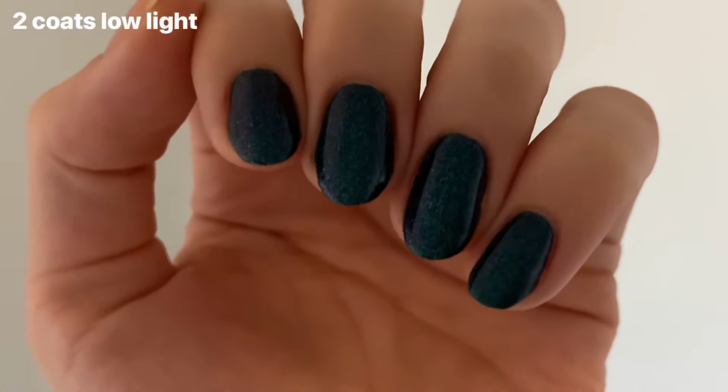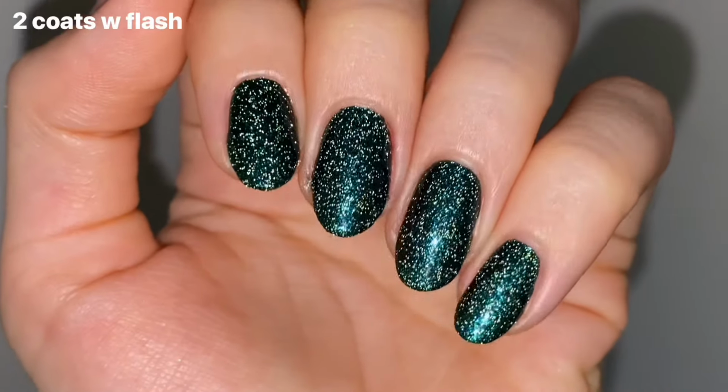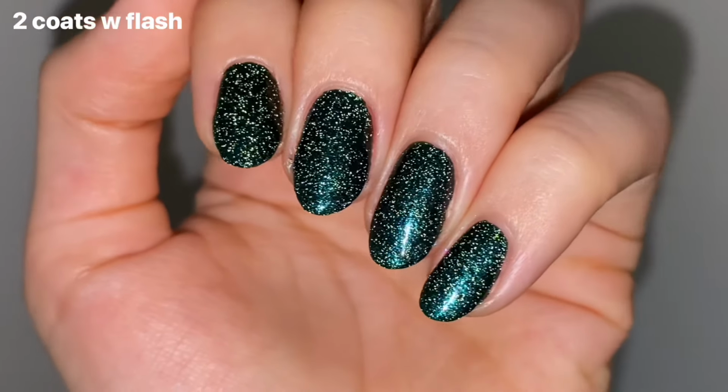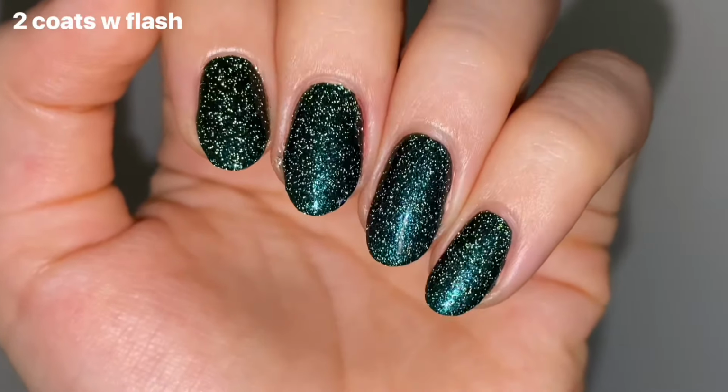So I was just so in love with this polish, way more than I was expecting it to be, because again, when I saw the collection lineup, this one just didn't really stand out to me just from the bottle alone, which was so weird. But yeah, I can imagine I'm gonna be loving this one this winter.